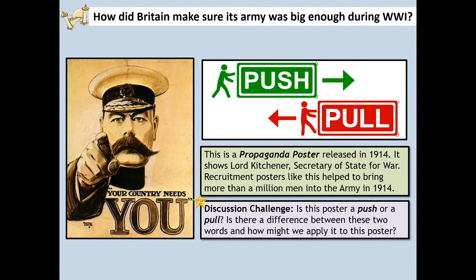Now if you were walking past this poster it would look like he was directly pointing at you, and this is further emphasised by the word "you" in large letters, making it very clear that this applied to every man of fighting age. And it did persuade people. This was a massive pull, that sense of you were needed at this time and the country was relying on you.